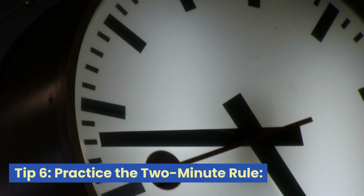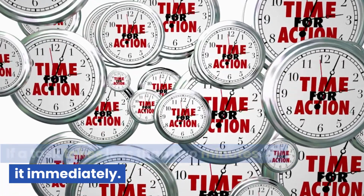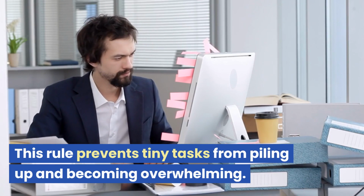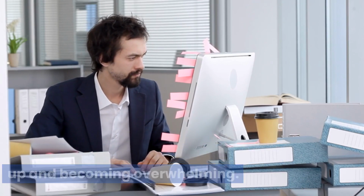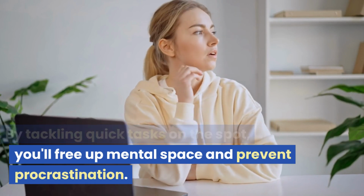6. Practice the 2-minute rule. If a task takes less than 2 minutes, do it immediately. This rule prevents tiny tasks from piling up and becoming overwhelming. By tackling quick tasks on the spot, you'll free up mental space and prevent procrastination.